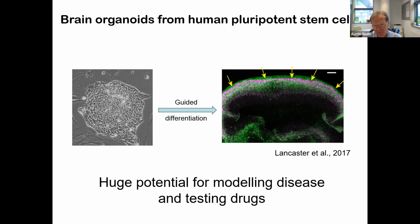Of course, it might also be considered to be a bit scary, but these are not brains that can think or have any sensation. But still, that is something that people debate quite a lot, and what safeguards do we need in place in this area?